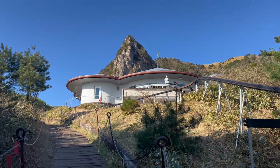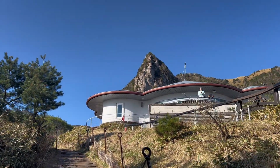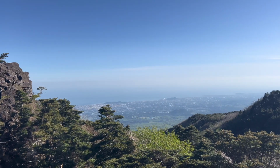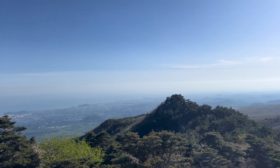This is Samgakbong Shelter, a crucial checkpoint on the trail, and you have to reach it by 12:30 p.m. if you want to push on to the summit. Any later than that, you'll have to turn around, and that's one of the reasons I wanted to start early.